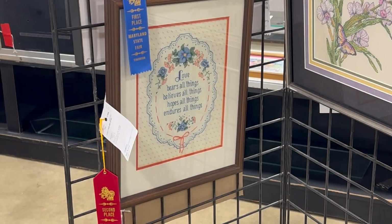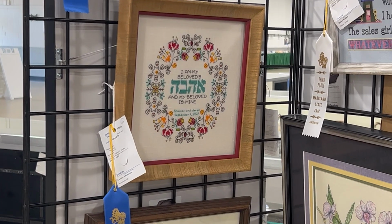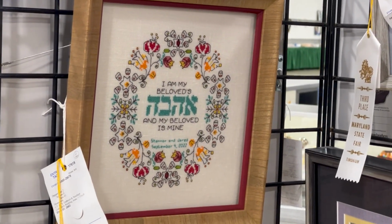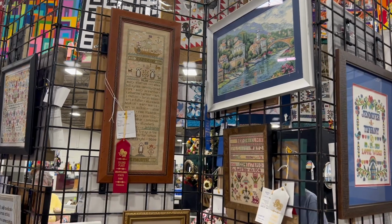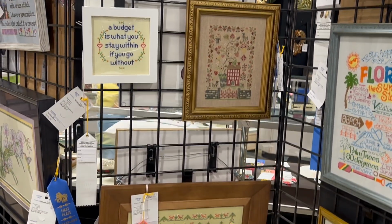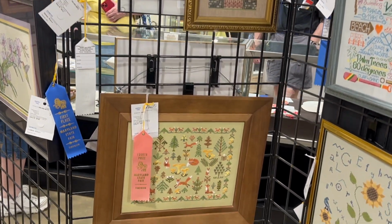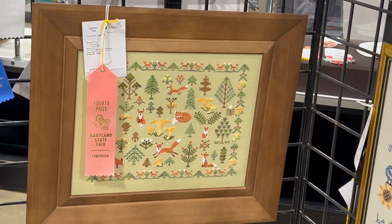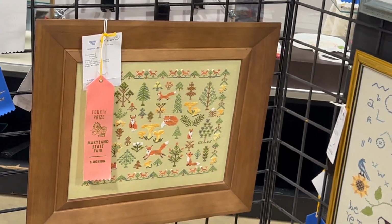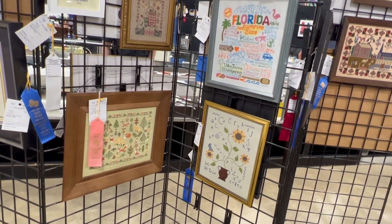Now we are going up here. I'm going to be rotating between showing you stuff up on the wall, the frame pieces, and then stuff down that's behind glass. Here is the, oh, there's my first entry. Now we're moving down. This is Owl Forest embroidery. It's one of the fox pieces. It's so pretty. I'm really happy to see that one. And then there's my sunflower piece.